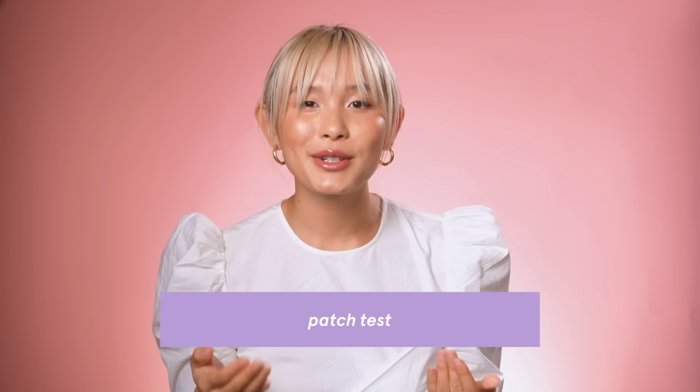So all you have to do is apply it to a small area of your face where you would normally get breakouts, or if you're feeling a little bit more brave, you can apply it to one side of your face. That way you can really easily tell if you're getting a breakout or if you're purging, because if you're purging, it will go away, and if you're breaking out, well, it's only gonna be on a small part of your face, so it's not as big of a deal.